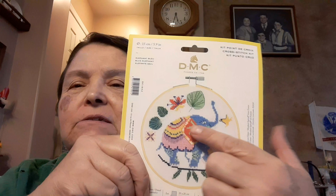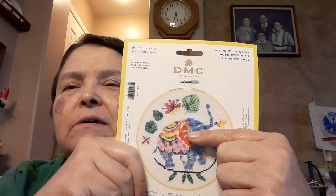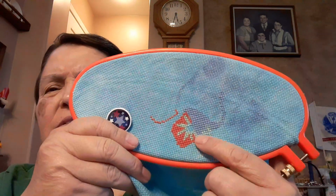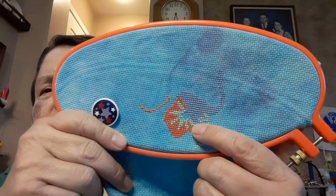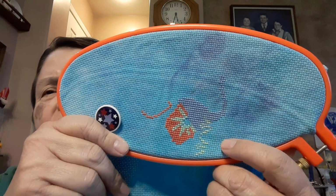So I didn't get down to the leg. I just got right about here on the elephant, maybe a little lower. Yeah, a little bit lower down here to the bottom of this, right around here. And I just did a little bit of that on Friday. Yeah, Friday. But that's really all the stitching that I've done.